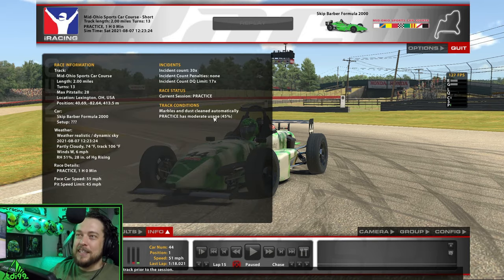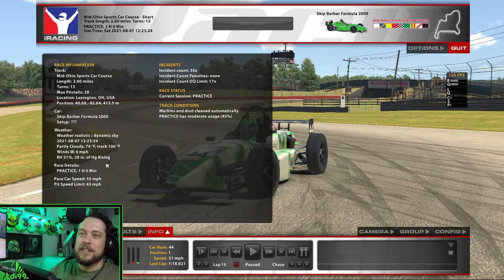Info for the track is 45% track usage and temperature is quite toasty, 106 Fahrenheit. Degrees will be above my head.